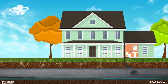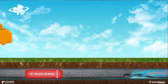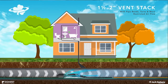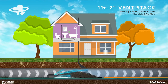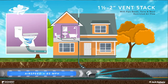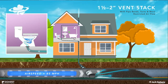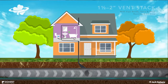Mike, take the next house and give us a little explanation of what's happening. Yeah, so same mainline sewer, same nozzle, running at the same speed, but this is a 1.5 inch or 2 inch vent stack. It's got a lot more bends in the pipe, turns, and a little bit more restricted airflow. We're running again. We take too big of a bite coming out of this. You see the airflow coming up there, taking all the bends. Now it is bubbling up a little bit in the toilet, but it's not really spraying everywhere and causing huge issues. You're going to have a little bit of cleanup, but this is still not going to cause you a lot of issues. But then we go into this one, Ed.